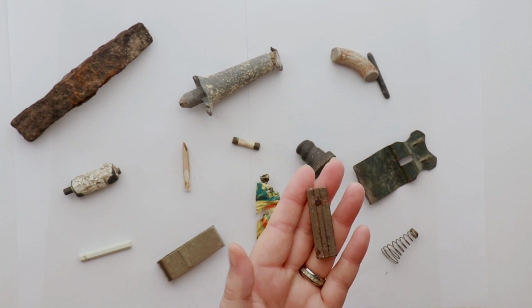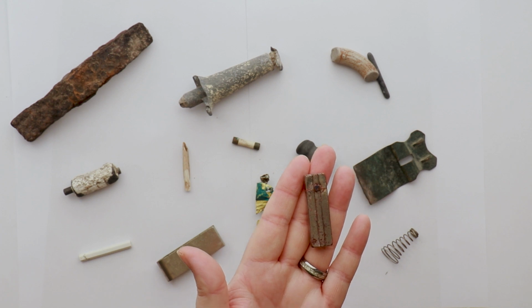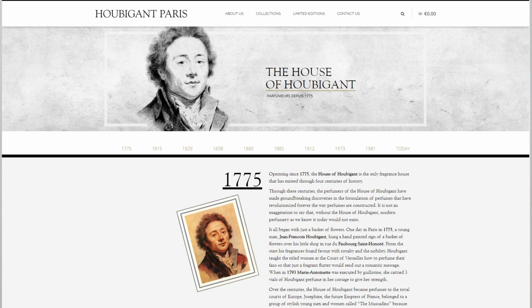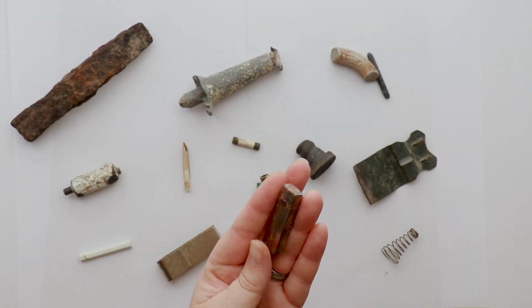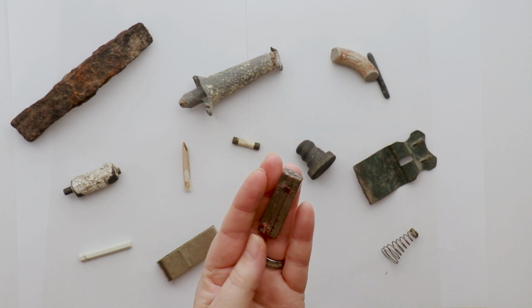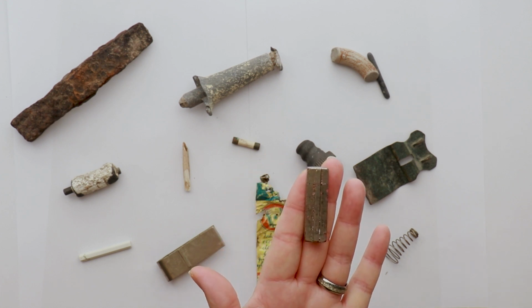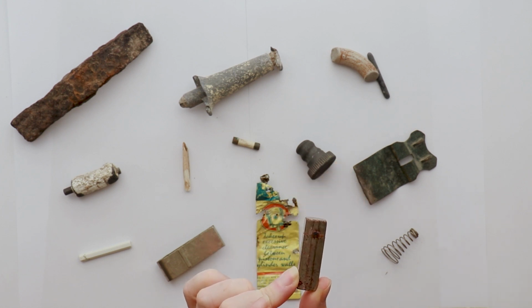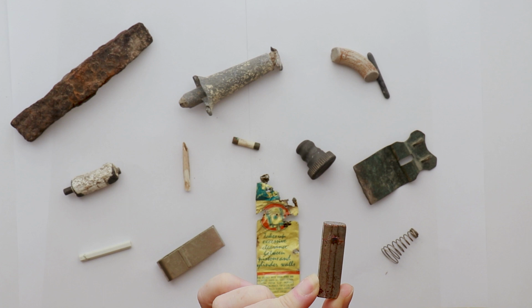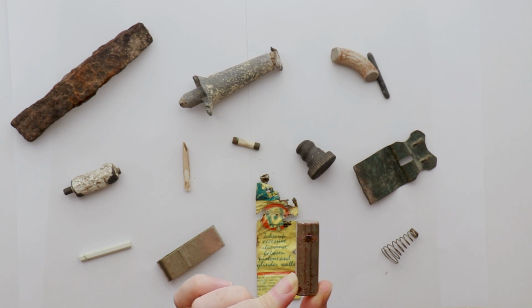Now, I did email the Houbigant France website and sent them a photo and asked them if they had any ideas as to what this would have contained and what era it was from. But they said that they didn't deal with the history of their products, which was slightly unfortunate. So if anybody knows anything about Houbigant and their items, we would be interested to know about this.